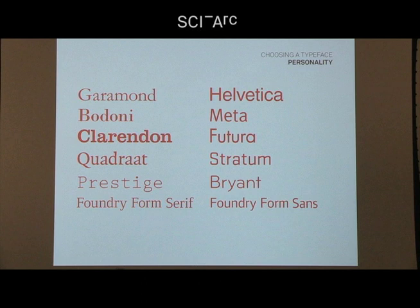Anyway, looking back at some of these, you could start making some assumptions, right? Maybe Garamond feels a little older. Bodoni has a certain class to it. These modern typefaces are often used in fashion. Clarendon is very sturdy, almost a little heavy-handed, maybe looks a little Western. Quadraat, again, more friendly, maybe a little older. Prestige, a fancy but monospace typeface, has a lot of rigor, but it's also kind of fashionable, maybe.